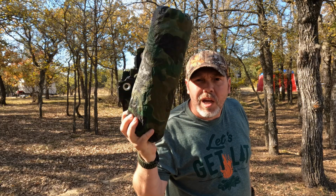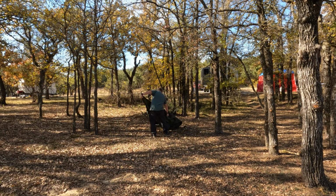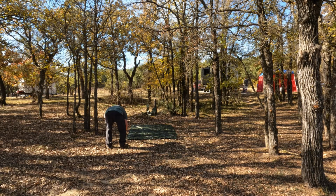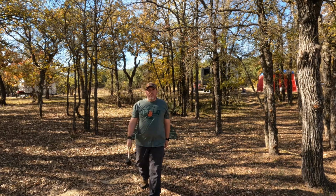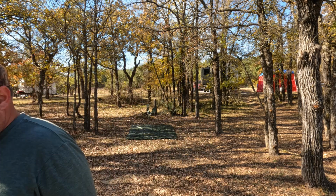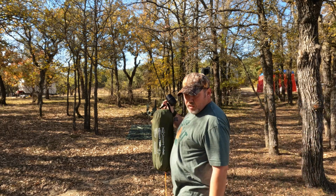All right, got my trusty camo tarp. The bad thing with a lot of this landscape here is there's a lot of rock kind of below the surface, so sometimes it's hard to get the stakes all the way in the ground. And so the tent I'm going to be using today is my River Country Trekker 2.2 tent. It's the same tent I used on my last stealth camp.